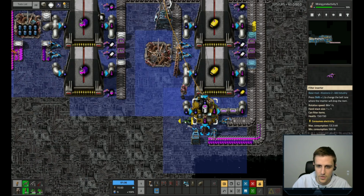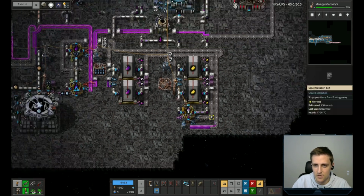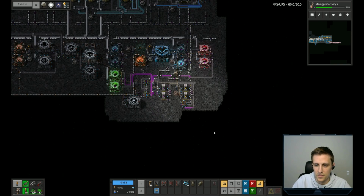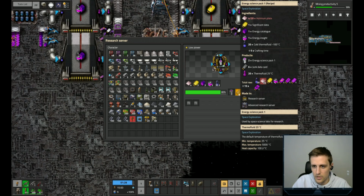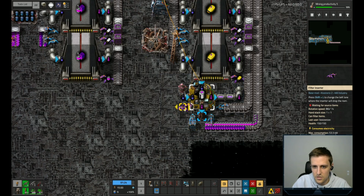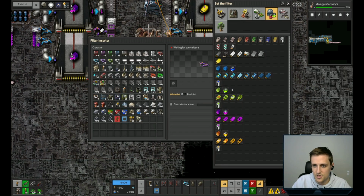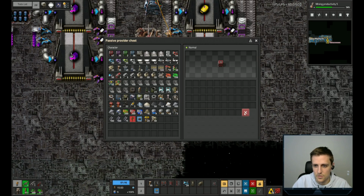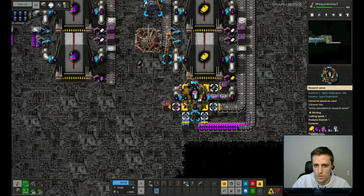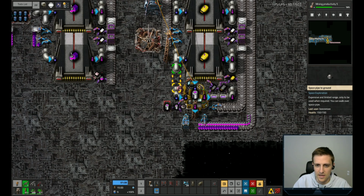Let's do an output. If this ends up being too slow, obviously we will mirror the build over here, but I don't think it will be, personally. I really don't. So we need to do two outputs. One is going to be right here, and this is going to be chunk data cards. The other is to passive provider, which will do one row, I guess, and that's going to be energy science. Yay, energy science.